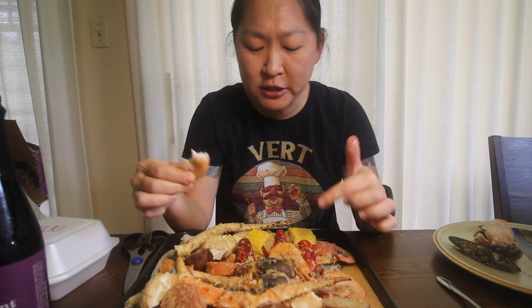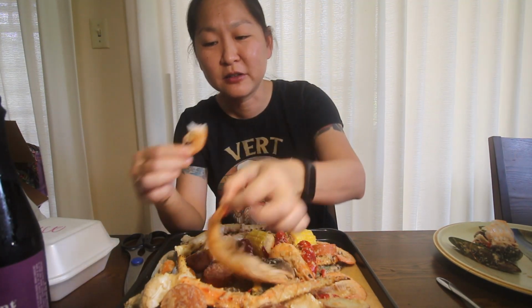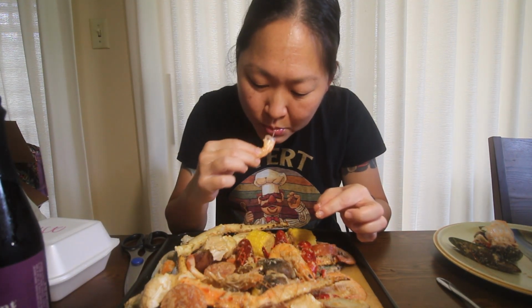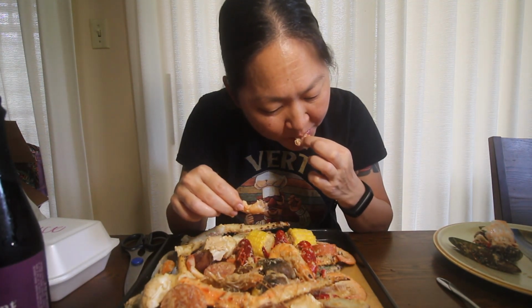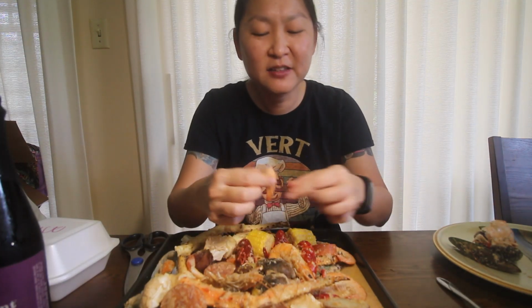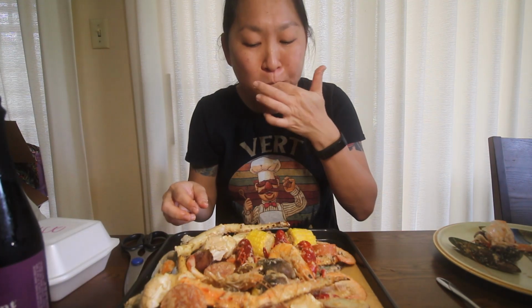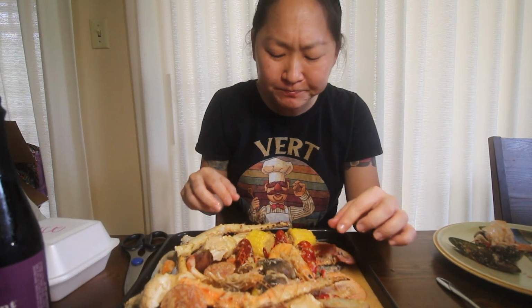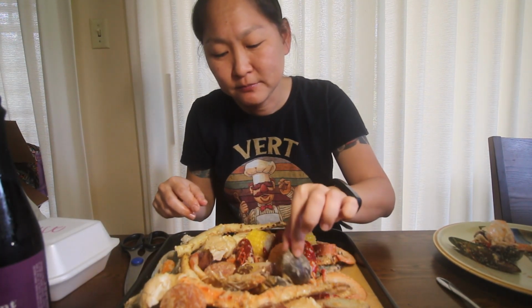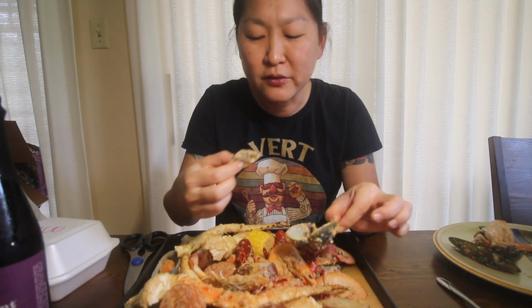Super good shrimp. Pretty decent size. They're pretty big. Like, look at that. Head and all. Kind of like the flavor that shrimp has when cooked on the shell, but it's so annoying to peel. So I kind of can't get it both ways, I guess. It does have more flavor with the shell on though.